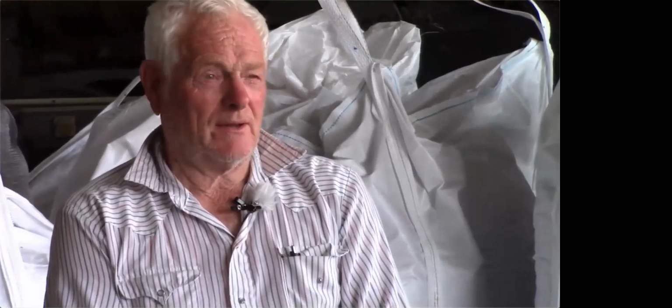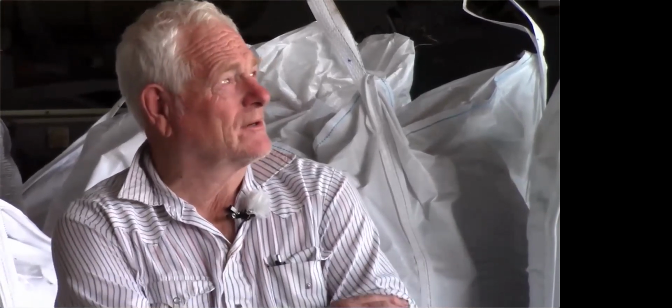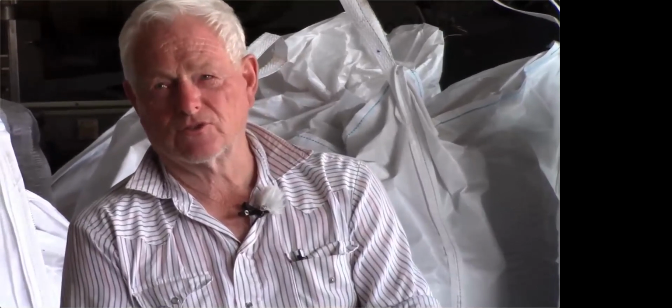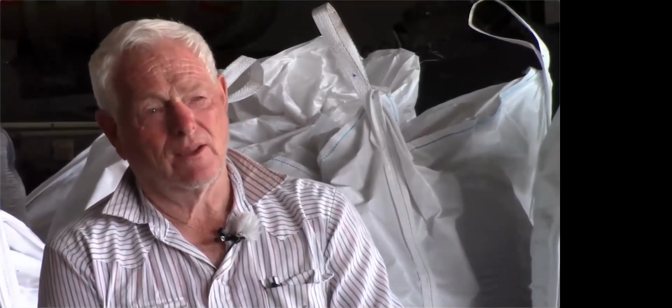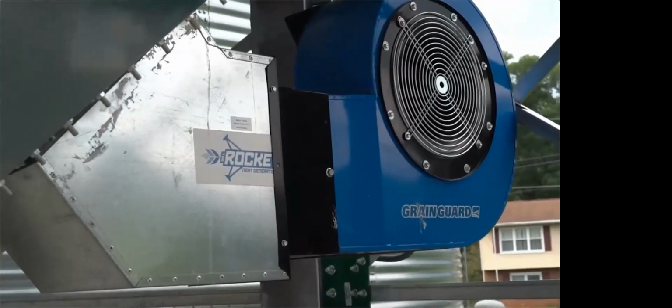These guys combine this stuff, they'll bring it in here, and we have all these bins here, but they don't all have dryers on. So you want this grain to be like 12% moisture for storage. They'll come in here with a 15, 16% load of stuff. What do you get to do with it? If I don't have a bin with a dryer in, you're in trouble. Yeah. You need a bin with a dryer. You need a fan. And bugs, that's the other thing.